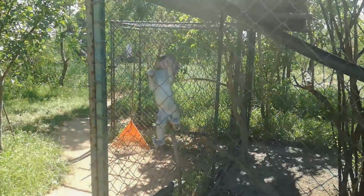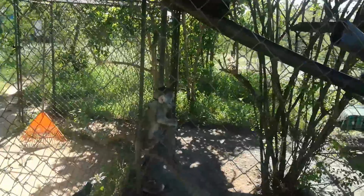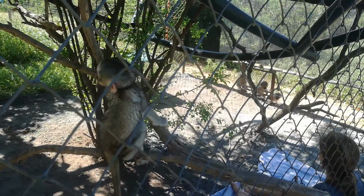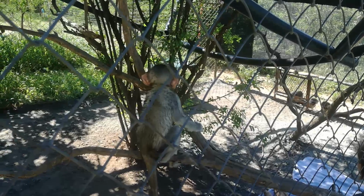It's also a bit rough on Mitch because he has had human contact for a longer time, so he still does miss that contact with humans and does call out and look for them, but you can see there is a bit of interest in the monkeys in the enclosure, and hopefully it won't take too long before he goes to meet them.